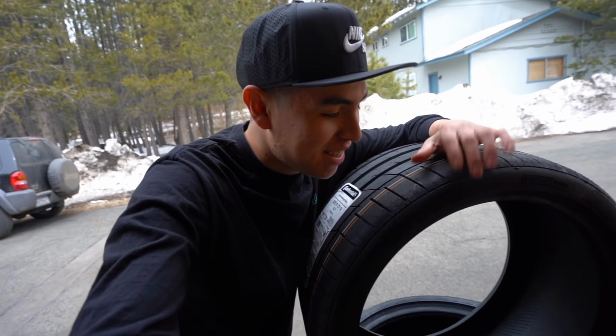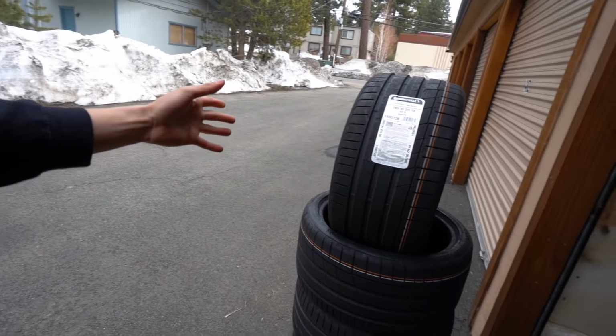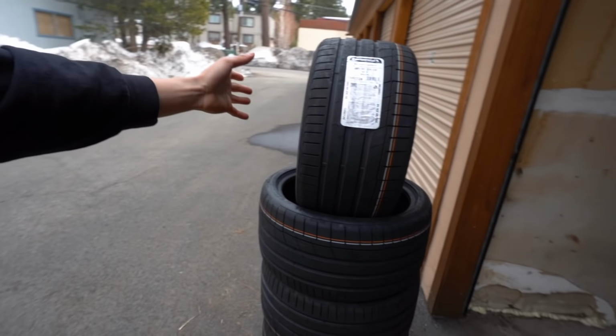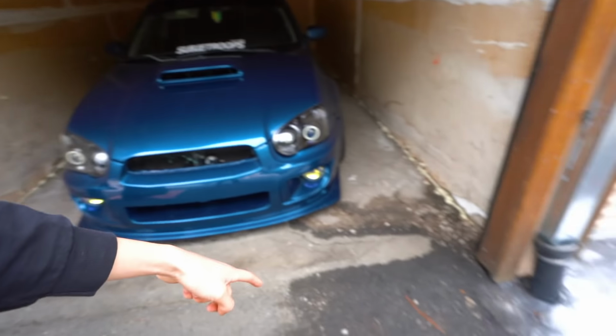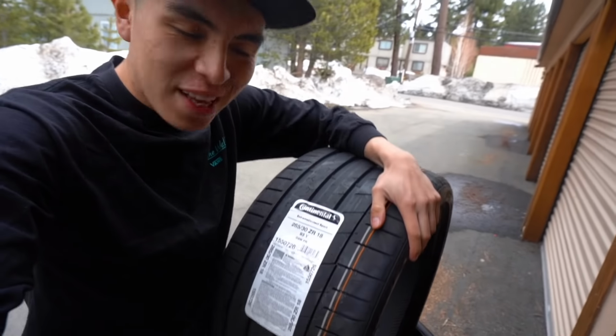Other than that, guys, I cannot wait to run these tires and see how they do. To be honest with you guys, this is my very first ever set of expensive tires. I've always cheaped out on tires, and it wasn't until Ruben and Javi came along where they made me realize, why cheap out on the only thing that your car touches the ground with? I just think that's a really good way to put it, and I guarantee you guys that I will never ever cheap out on tires again.